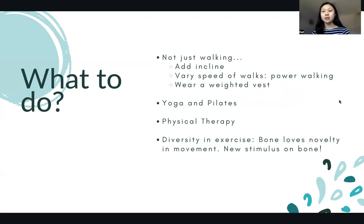A lot of my patients with osteoporosis usually start out with a 4-pound vest or a 6-pound, depending on your height and weight, depending on what you can handle. That's another great way to just add some extra load to your exercise, even if you really love walking, so that you can still do the walking. Yoga and Pilates are great, and also physical therapy. So as a physical therapist, I do see a lot of patients with osteoporosis just coming to me for wanting guided exercises and specific exercises to target muscles to help strengthen their bones, improve their posture.